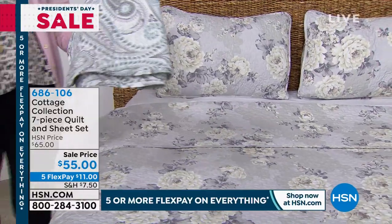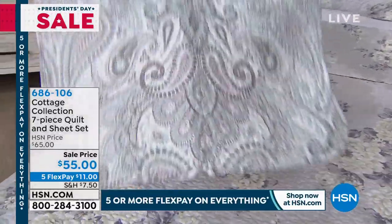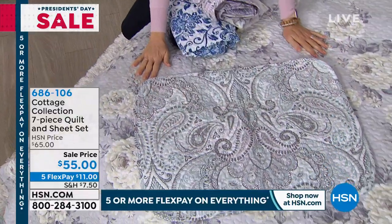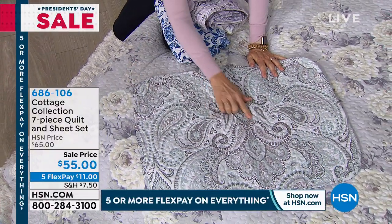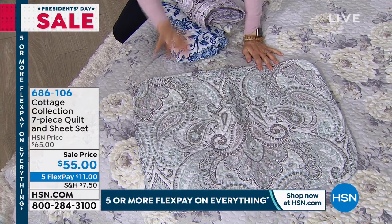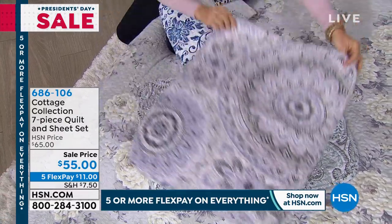This is, I have so many favorites. I know. See, that's the one I almost got. This is the aqua damask. Isn't that pretty? And there are only 350 of that aqua damask. There's gray in this. Now, on your sheets, it's going to have an aqua, like a wave pattern embellishment on the sheet.